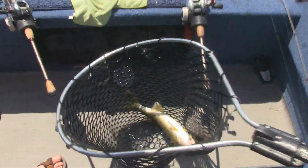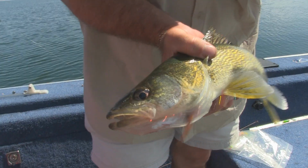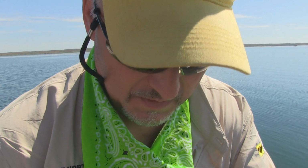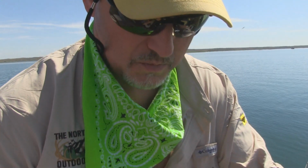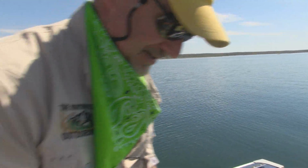Perfect. There's a little glimmer of hope when you catch one fish that there might be more there, but it didn't look good after that. Cool. Well, we're finally on the board. Yeah, it took us a little bit.